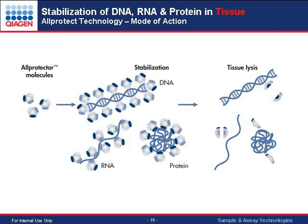We have recently introduced a new stabilization reagent, which not only stabilizes RNA, but also DNA and proteins, in this case from tissue samples, which was made possible by the use of the so-called all-protector technology, which are small molecules with affinity to biomolecules, infiltrating the tissue sample, and in principle covering the biomolecules and thereby making them no longer accessible by, for example, nucleases. And these complexes are broken up during the tissue lysis procedure, also destroying the all-protector molecules, which can therefore be very efficiently removed from the sample, leaving behind intact biomolecules like RNA and proteins.